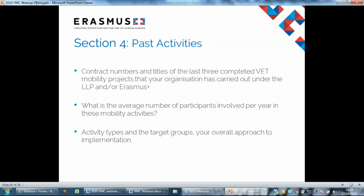Finally, in this section, you need to describe the profile of the participants you have involved and whether they were VET trainees or apprentices, recent graduates or staff. You should, if relevant, give the percentage of the learner population at your organization that undertake mobilities. It is also possible to use this section to describe any other types of mobility activities that your organization has had experience in, mainly to reinforce evidence of your organization's capacity to manage projects.